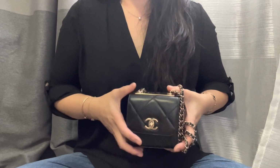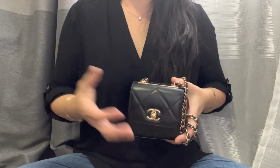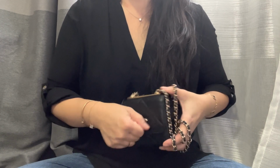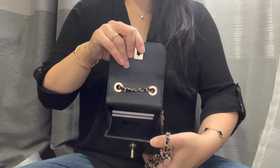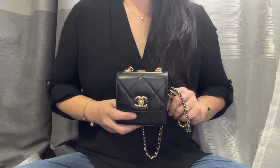And it's not so mini that you can't fit anything into this. This fits my keys, a lipstick, my Hermes Bastia, and also the Egg Chanel hand cream at the same time, so it is actually a pretty good size. And yes, you can see it has the card slots. I really love this bag. This is the 4th handbag in my collection.